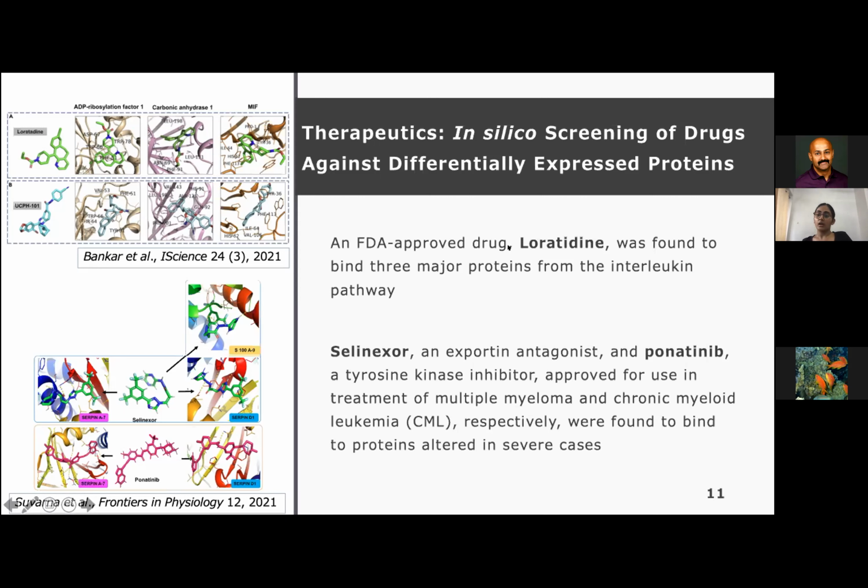For example, loratadine was found to bind to three major proteins from the interleukin pathway. Similarly, selinexor and ponatinib, which are approved for use in myeloma and leukemia, were also found to bind to proteins altered in severe cases.